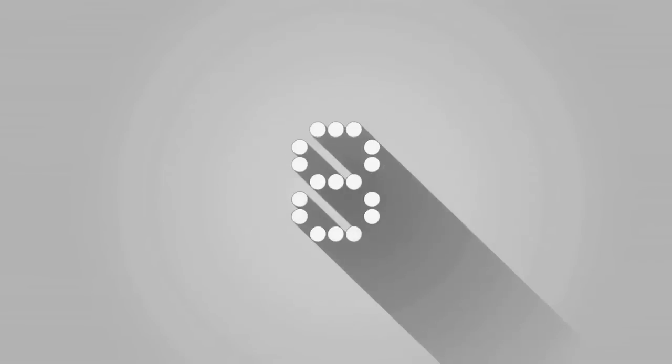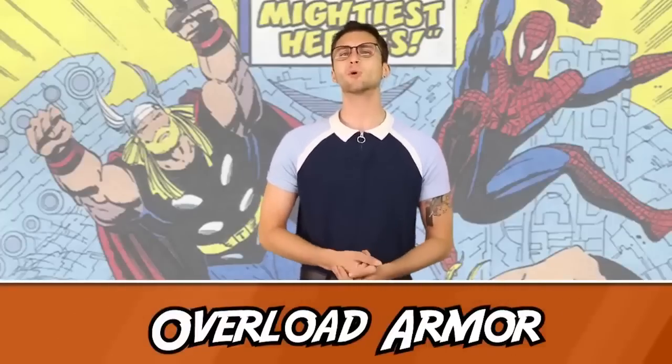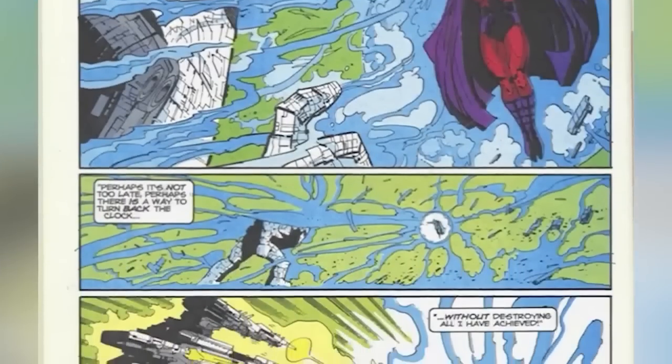Number 8, Overload Armor. Appearing in the What If Marvel series, we have a Tony Stark of Earth 64,894 and his Overload Armor. After his first suit proved to be pretty much a success, Tony decided to patent his new technology and sell it off to the world. But this proved to be a bit of a problem because it created this huge arms race between governments and effectively ended the age of heroes, since naturally powered heroes couldn't keep up with the new tech enhanced ones.